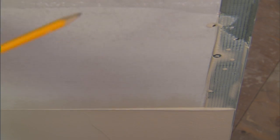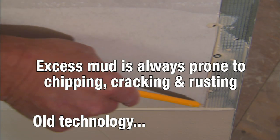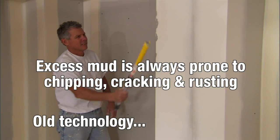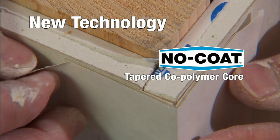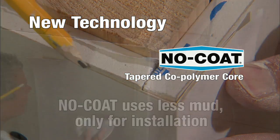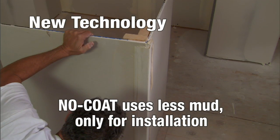If you look at a traditional corner bead, you'll see it's almost all mud. And because you have to use so much mud to actually form the corner, it is always going to be prone to chipping, cracking, rusting, and denting. Now, look at the NO-COAT corner. We've taken the bead and the shape the mud creates and formed it into a single structural product, which means that mud is only used to install it and feather the edge.